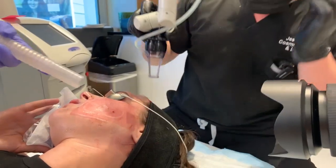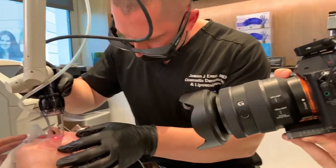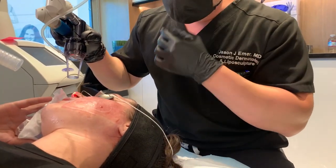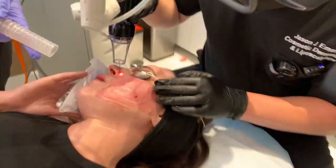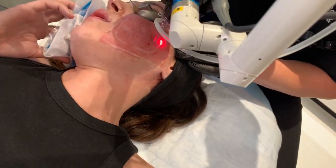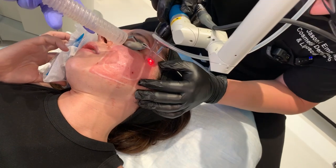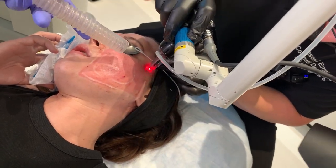This is going to be the deeper treatment. I'm going to take a look really quickly and make sure we hit every area. This is going to be the deeper treatment that's going to get collagen production over 3 to 6 months, even up to a year time period. And so a lot of patients can develop hyperpigmentation from this. They can get prolonged redness from this type of treatment. So you have to have a lot of willingness to relax and give it a little time to heal.